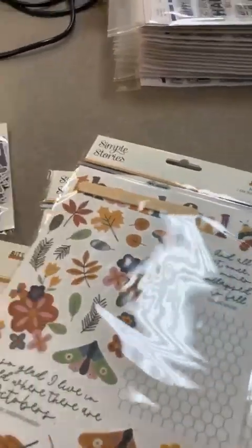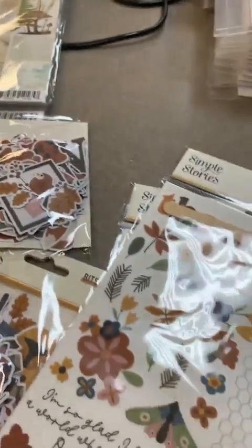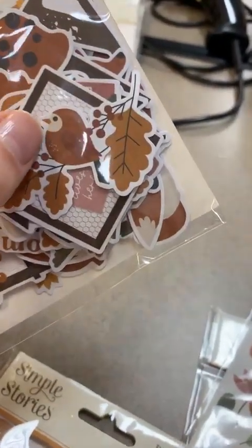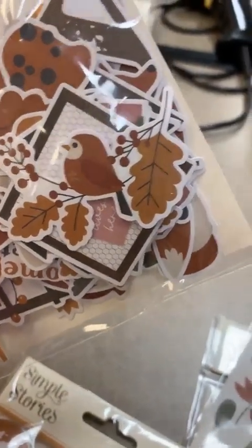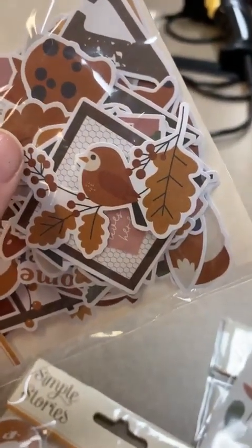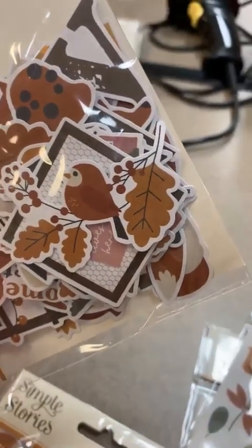All right. So anyway, with the glossy accents, it has a good little precision tip, if you can see in there. There we go. And then when you go to apply it, let's say if I want to do this bird, I want you to take that tip around the outer edge of the bird first. So you want to outline it first and then come back in and fill it in with the glossy accents. And then you just let it sit. How long? Overnight really is best.